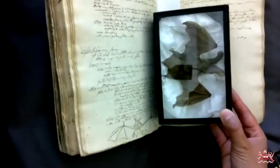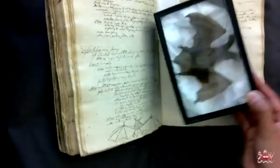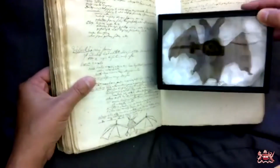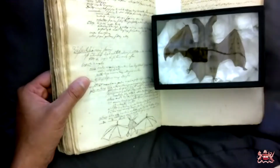If it was, it might well be a new type specimen, which would be very exciting. But the similarities, I guess, inevitably, because they're both displayed with wings outstretched, is quite striking.